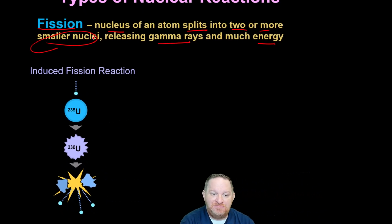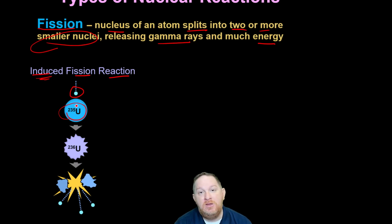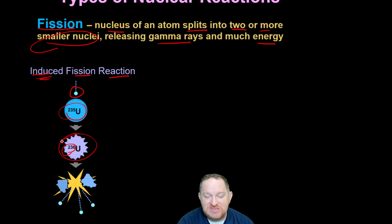So how does this happen? This is an induced fission reaction. Induced means we made it happen. So what we do is we take a neutron and we aim it at a uranium-235 isotope. Uranium is the only naturally occurring fissile, or fissionable, element that we have, so we use uranium in all these reactions. So we send a neutron. If you take uranium-235 plus one more neutron, we get 236 as our total mass here, protons and neutrons. That makes uranium-236.